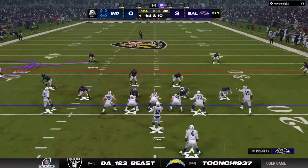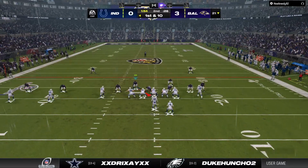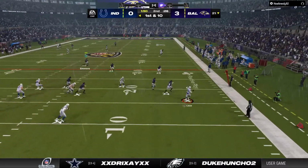The Colts come to the line ready to start their next drive. It hasn't gone particularly well for them. That's obvious. In these conditions, no points so far. They've got to get that offense on track. The question, how do they do it?